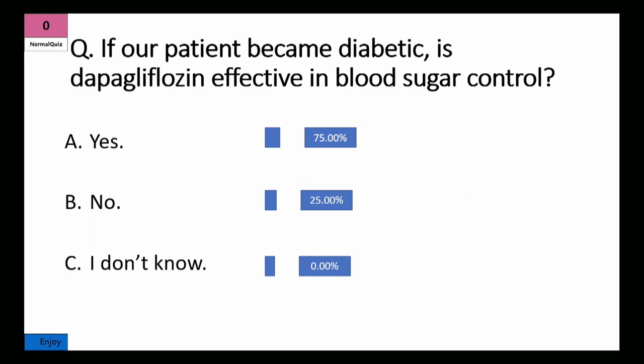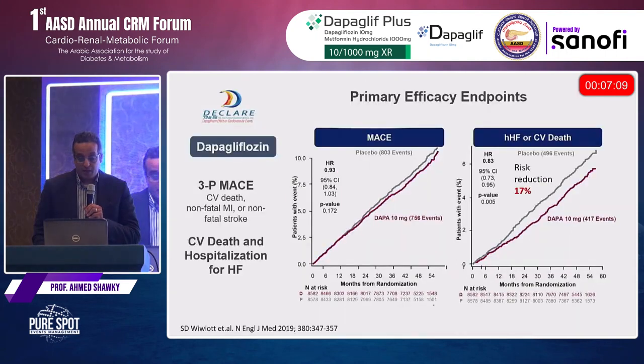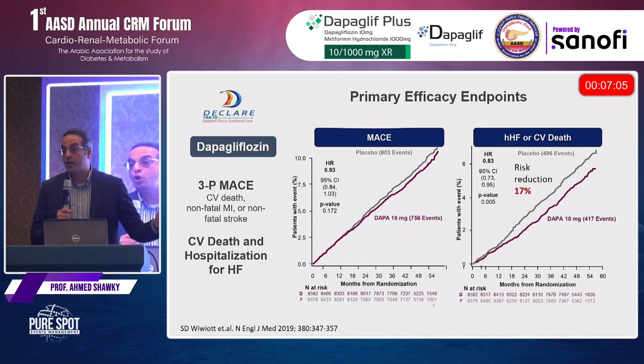ال cut off point 45 ولا ايه بقى حضراتكم for anti diabetic؟ 20 بيشتغل anti diabetic until 20 which is excellent. طبعا الداتا انتوا حافظينها احسن مني, and this can be added to every single medication known to you guys. You guys know it better than myself. And كمان مش بس ان هو effective in lowering cardiovascular events in type 2 diabetes.